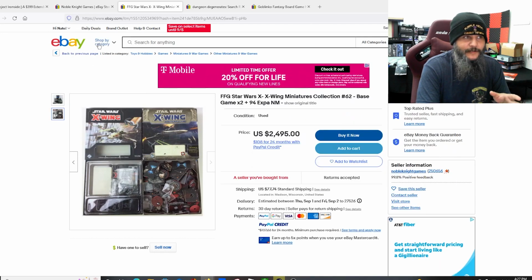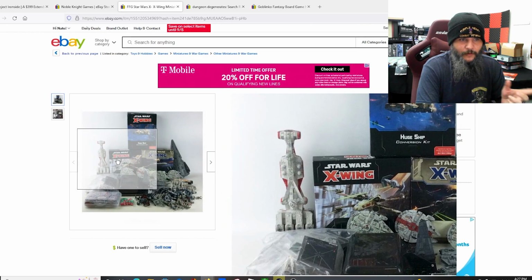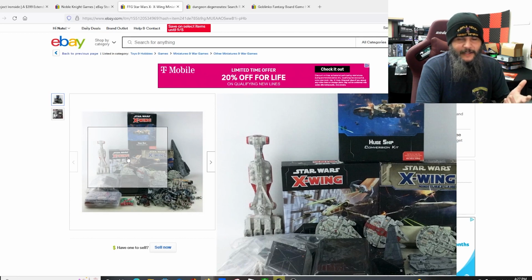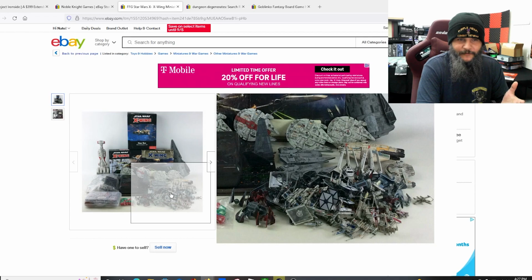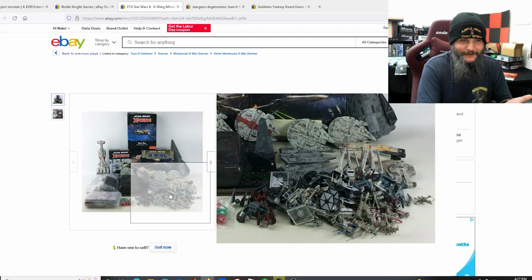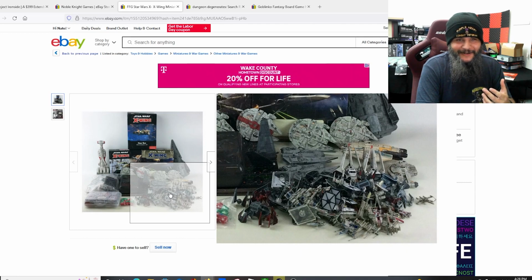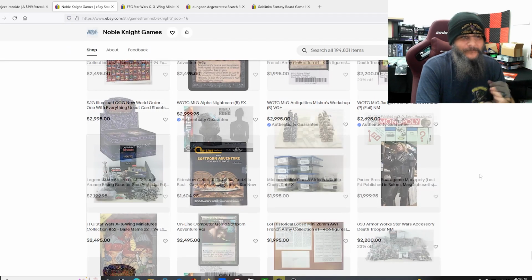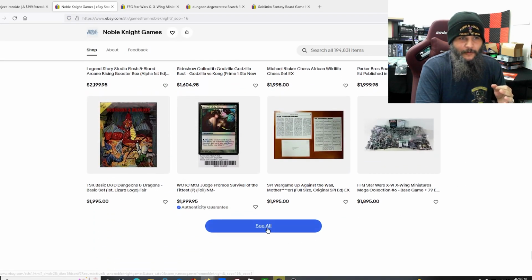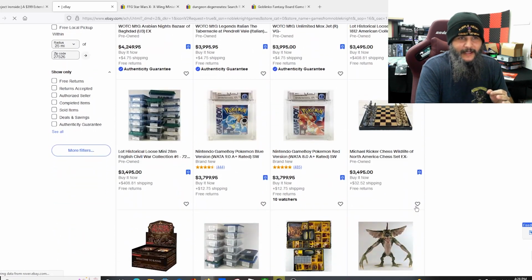Now, granted, there are some big ships like that Raider or the Corellian. Those, yeah, they do cost more. But when you account for the fact that they're overcharging for the rest of the small ships just thrown in there willy-nilly, and I guarantee you some of those are not in great condition, no, this thing is not worth $2,500. What the hell are you doing? And that's what gets me when it comes to Noble Knight, is that they overcharge for everything.